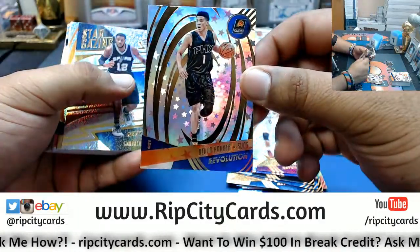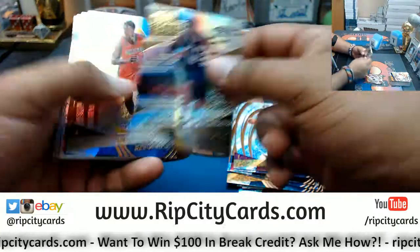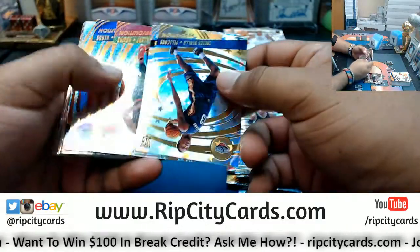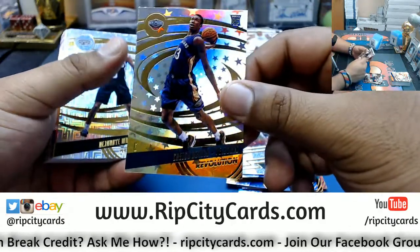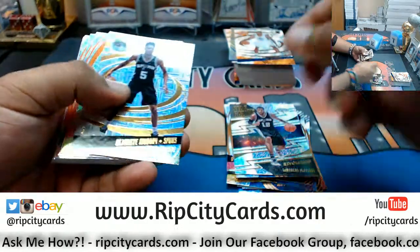Astro for the Suns, Devin Booker. Man, the Heat could have drafted this guy. Ugh. But instead, we picked up frickin' Justise Winslow. Ugh.